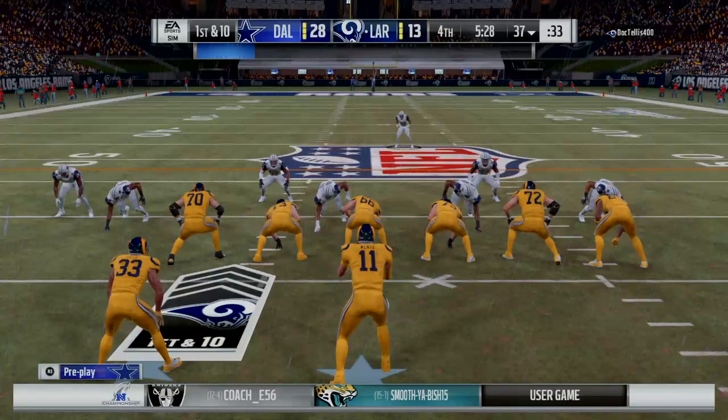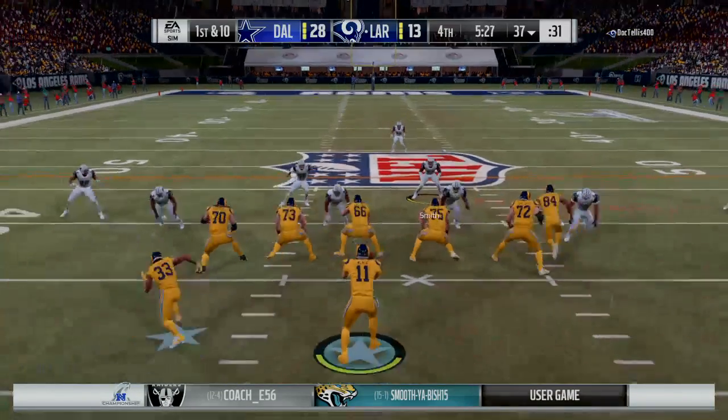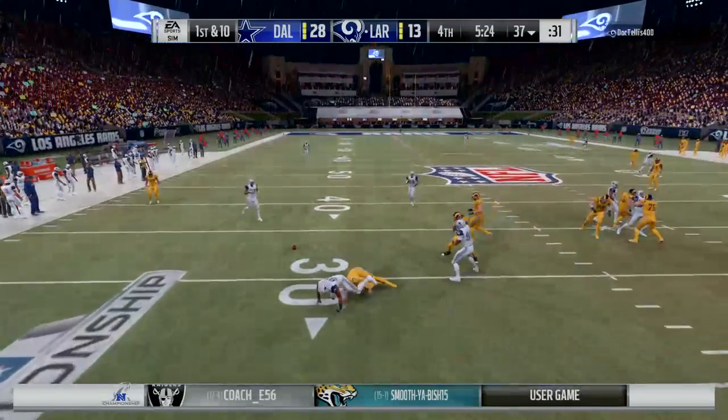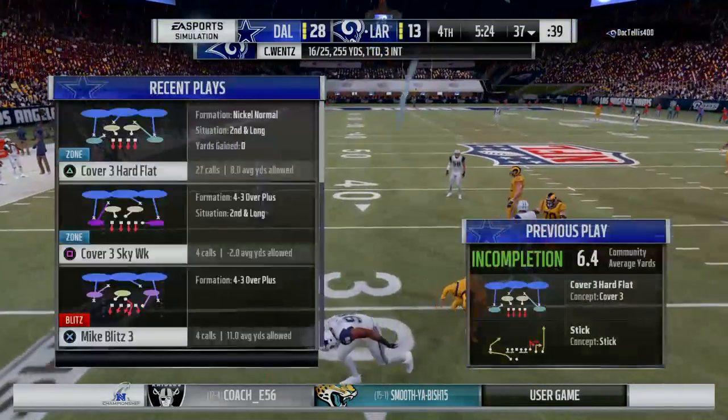Having thrown 3, do you alter your offensive strategy? Do you take the ball out of his hands and maybe turn to the running game? Or do you have that supreme confidence that he's going to turn things around? We'll see what they do.